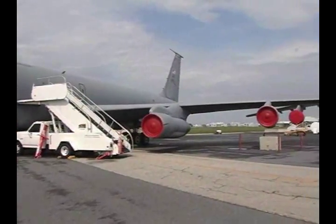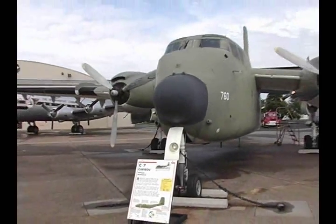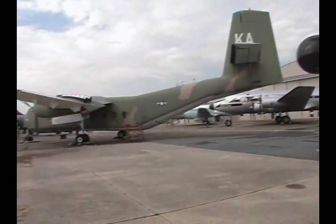Which one is this one right here? This is a C-7 Caribou. It's one of the very few airplanes that we've bought for the U.S. Air Force that was built by a foreign country, if you want to call Canada a foreign country. It was built by de Havilland.